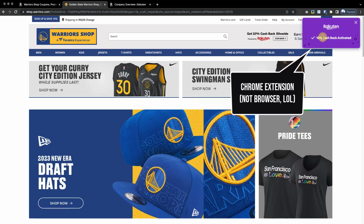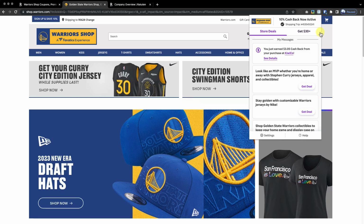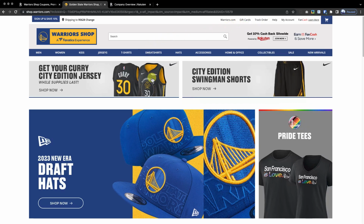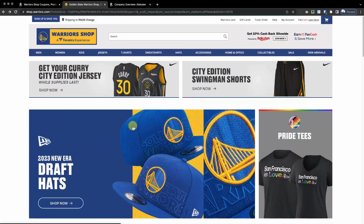My Chrome browser even shows that it's 10% cash back activated. I will talk about the Chrome browser later, but it's easier if you have it. You start off before you install the extension, then you go through the browser. But regardless, if you sign up, get the Chrome extension. It's really helpful. So this is 10% cash back now active according to the extension. Whatever it is you buy, you will get 10% back.